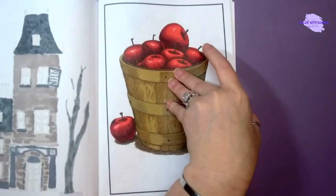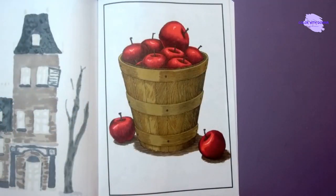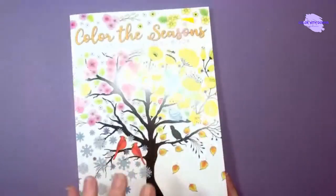So I need to leave this book out and just put it over with like my Christmas colorings. That way, if I want to do any of the winter ones, I'll remember. So I'm going to set this book off to the side. Oh, goodness. I probably need to do my Lacy Sunshine book the same way because it does have winter and Christmas images left.